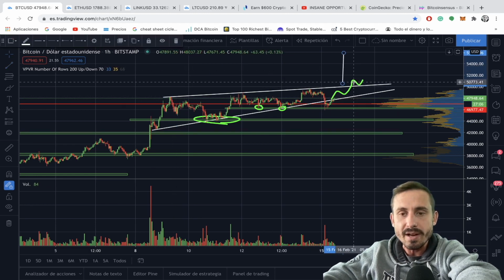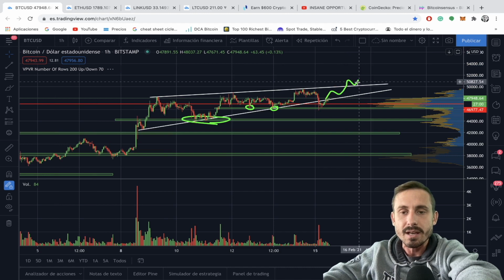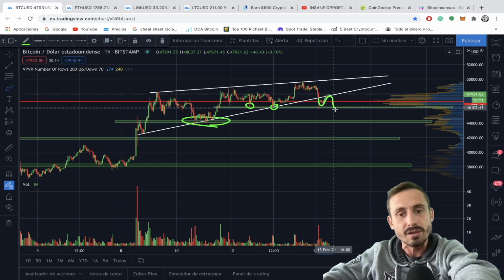So only if we break out and then come back and retest and then break out the next high that we have done, just the same as here. If we break this lower part that we have when we broke out, as you can see, we have got a low here, we are bouncing, and we break this, then it's good to place a short.